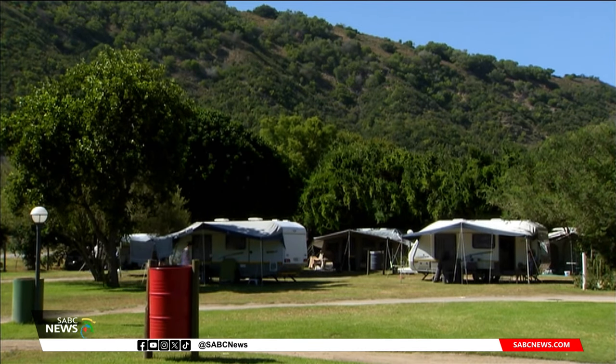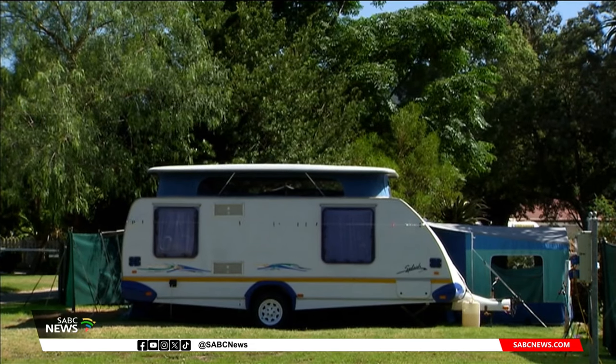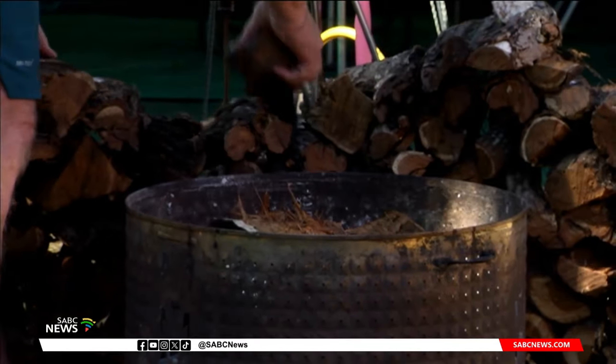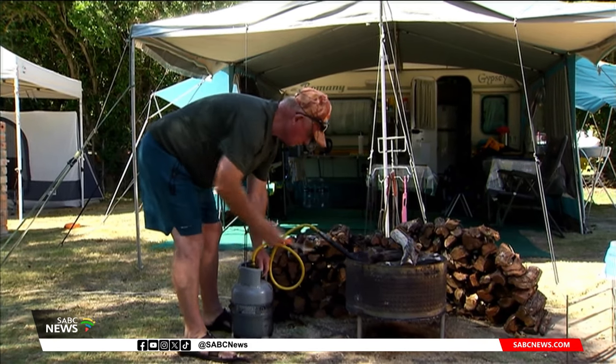A stone's throw away is a caravan park. Believe it or not, some of these campers come here for months. It's a beautiful sunny day and I am chilling with Marius, who happens to be very big on camping. You've been here for a whole month already. Why is this the perfect destination for you to come camping? This is the first time that we're caravanning here at the Ferry Hotel. It's situated in a nice place.